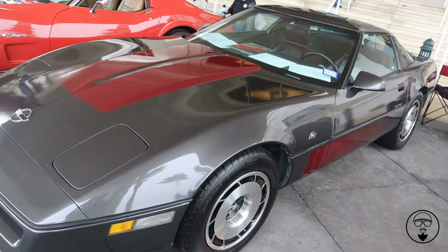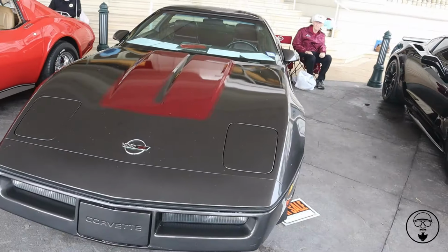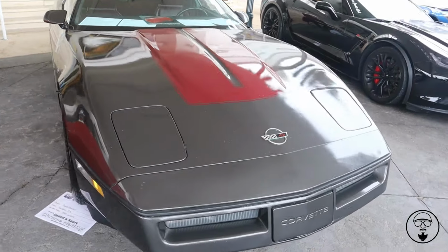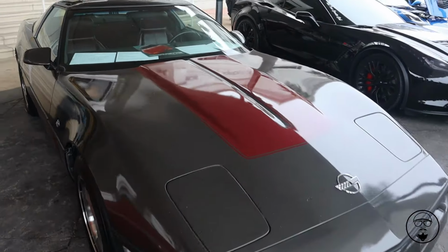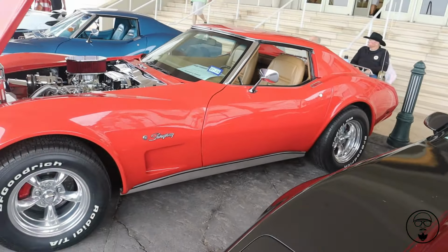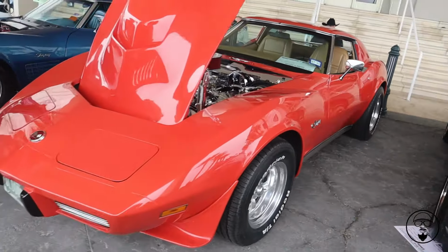And you guys have heard me say numerous amount of times, this is the 40th anniversary. They did not have a 30th anniversary. So this has to be the 93. In 83, when they came out with this body style, they did not have a 30th anniversary because they actually didn't get released. GM had some issues. But you can go to my old video to hear that whole story. Beautiful Stingray.